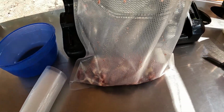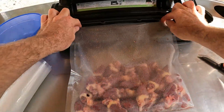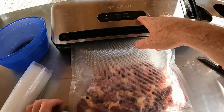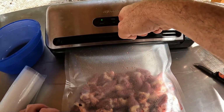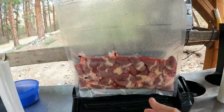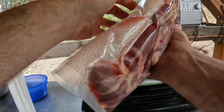And like I said, we like to eat these, so we usually keep them all. There we go. Put them in here like that. And we hit the moist button. There we go. Alright, done deal. Ready to go in the freezer.